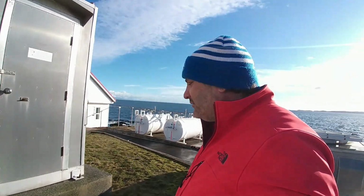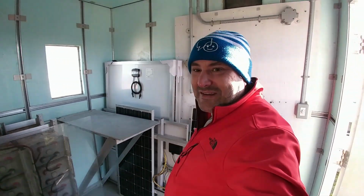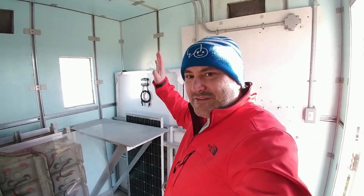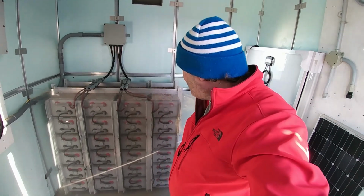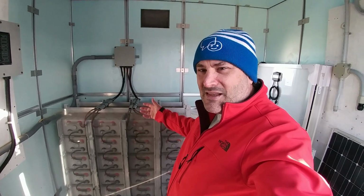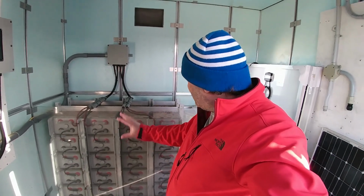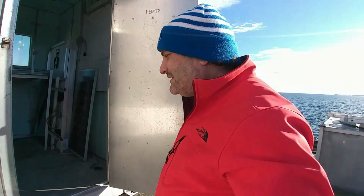Let's take a look here. We can take a look inside. It's a small metal building, and inside is a fairly simple setup. So we have some extra solar panels in case something goes bad and we need to replace them. We have a large bank of batteries. This bank of batteries gets charged by the solar panels on a regular basis. Whenever there's any kind of sun, it charges up these batteries, and all of these batteries are what power the light. So why don't we take a look at the actual tower itself.